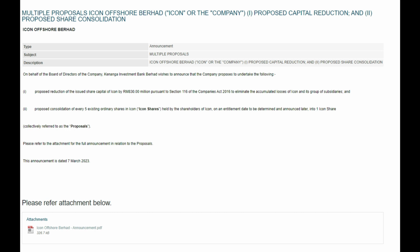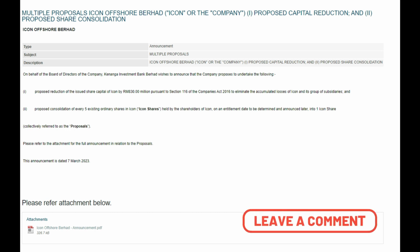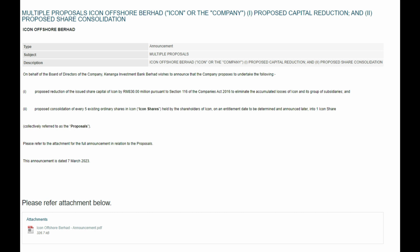Share capital reduction does not affect the company's market value. However, it leads to a decrease in the number of shares that are outstanding and tradable. Capital reduction of share capital can be used for a number of reasons, including increasing shareholder value and producing a more efficient capital structure. The proposed share consolidation is expected to enhance the company's share capital structure and reduce the volatility of the trading price for the share.